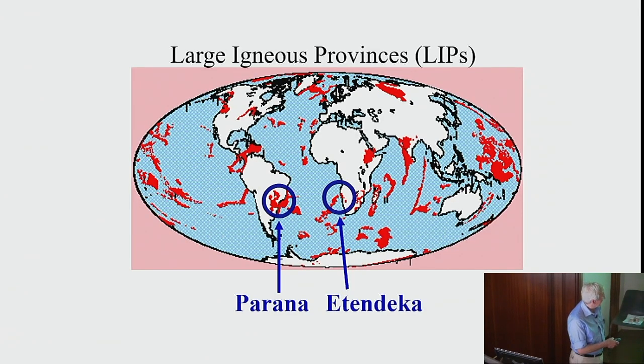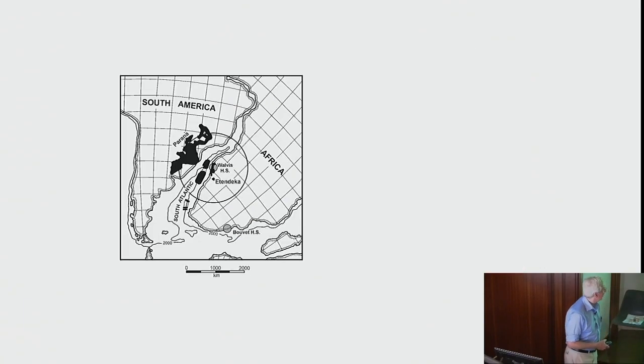Paraná-Etendeka: if you go to Western Africa, there's volcanics there which are the same age as the Paraná in South America. This covers 1 million square kilometres, and it was formed just as breakup happened of Gondwana. So this was the situation at breakup time. That's the extent of the thermal anomaly. In this case, most of the melt flowed westward, I think because it was lower topography that side than this side at the time. As simple as that, it was just easier to flow that way.